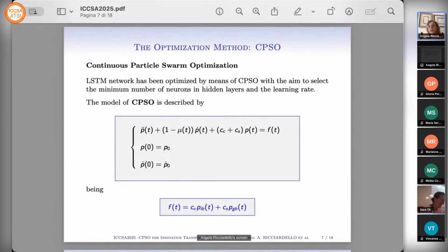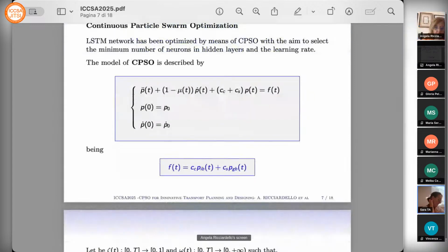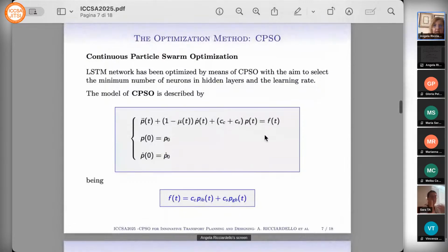CPSO is a continuous formulation of the standard particle swarm optimization that has been proved to accelerate the convergence of the swarm toward the global best position. It is realized by updating the particle position as a solution of this Cauchy problem described by a second order ODE. Oh, sorry, here in the blue box.